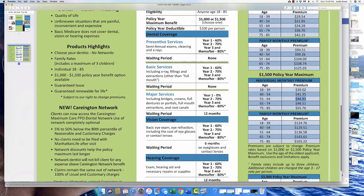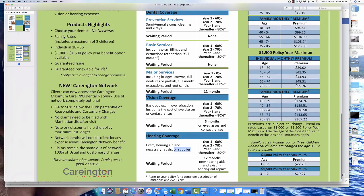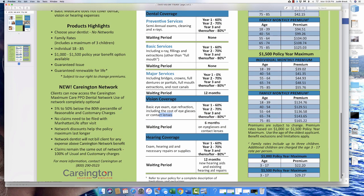So you just have to look at it. If there's a way that you're probably going to be able to get that maxed out vision or hearing benefit, or add on vision and dental 1 year together, and hearing another year, then you have some very big arguments to get this plan. All right, so that's dental, vision, hearing, e-app, and overview.